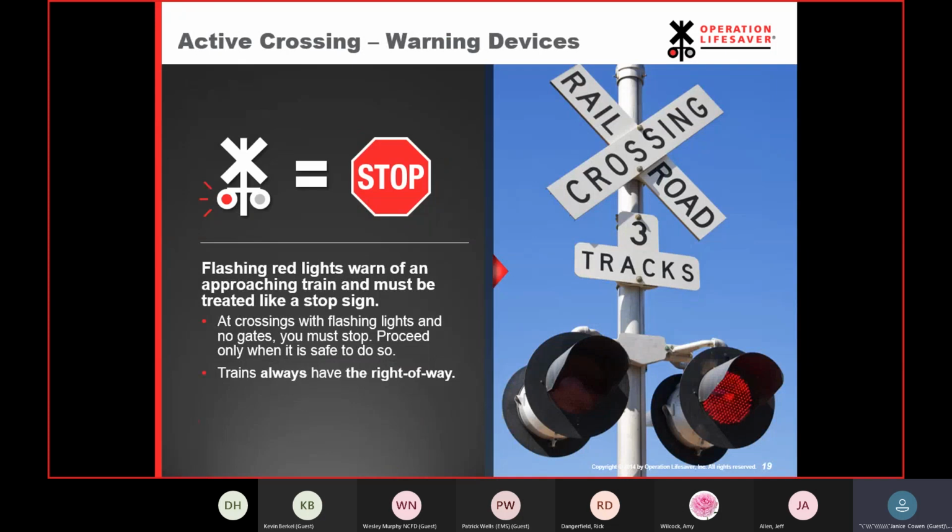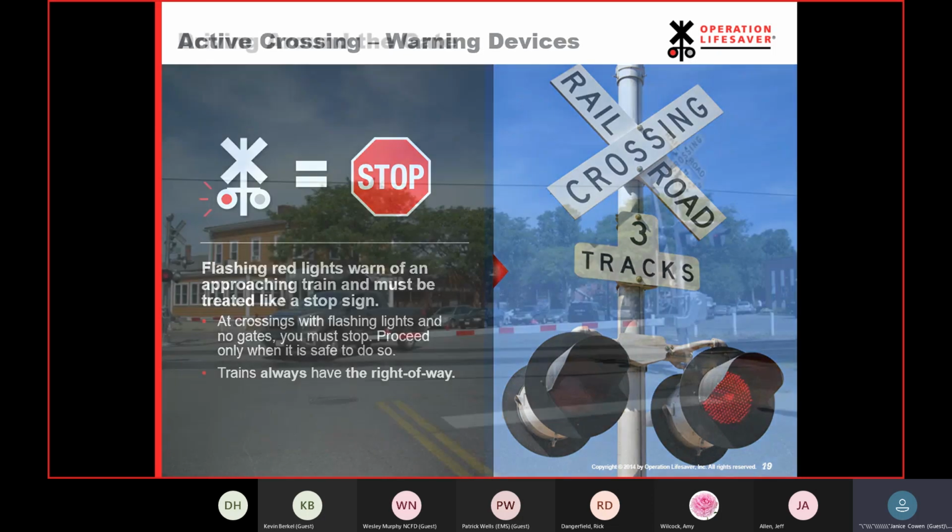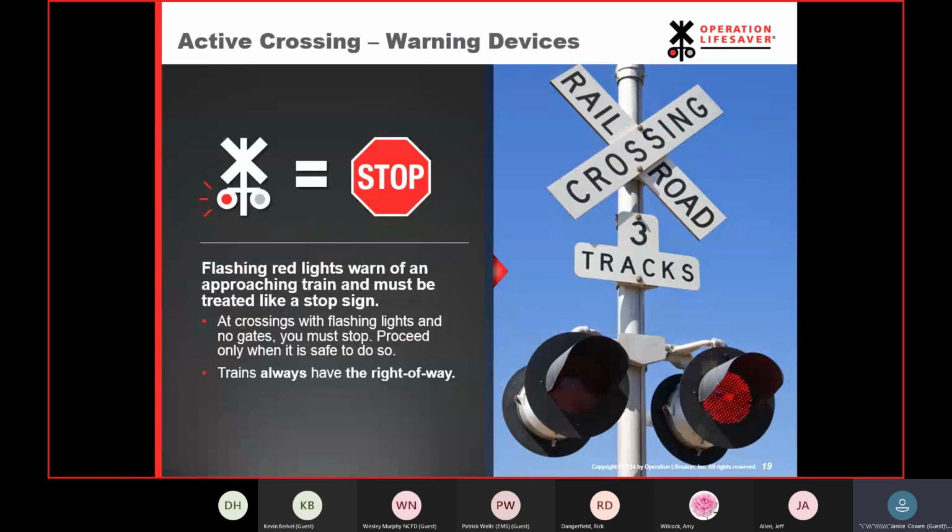One other passive sign that may be seen at the crossing is a stop sign, a physical stop sign, and that means stop like any other intersection. The active warning signs that we have are bells and lights, and bells, lights, and gates. The bells and lights indicate stopping, just like a stop sign does, and waiting for that train to pass. You'll see here the 3-track sign as well. That sign indicates there are 3 tracks at that crossing, which means there could be 3 trains. So if someone's waiting for the train to pass, you need to make sure you can see clearly down all the tracks before going across.